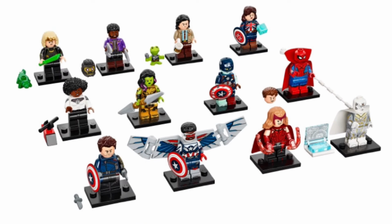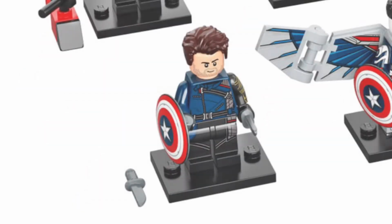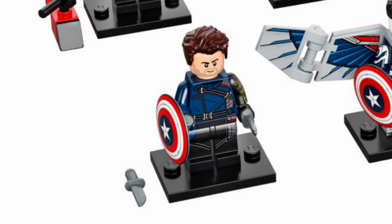To start off, 10 out of the 12 figures here have arm printing or dual molding, which is so cool to see. The others that don't have any are wearing jackets, so there really isn't a point to adding printing there. First, we have the Winter Soldier, or Bucky Barnes, from the Falcon and the Winter Soldier.